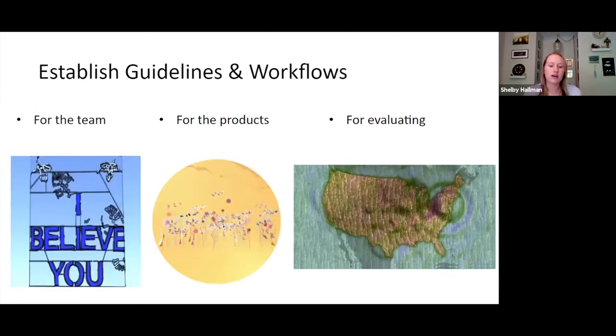And then finally, we learned to really think thoughtfully about implementing guidelines and workflows. So not only for the team in terms of staying on track and meeting our markers for success, but also thinking about the products that came out, making sure that individual subgrants are sharing common expectations to help facilitate that sharing, and also thinking about evaluating such different outputs from residencies or from institutions to ensure that there is credit and evaluation. So with that, I'm going to turn it over to Micah.